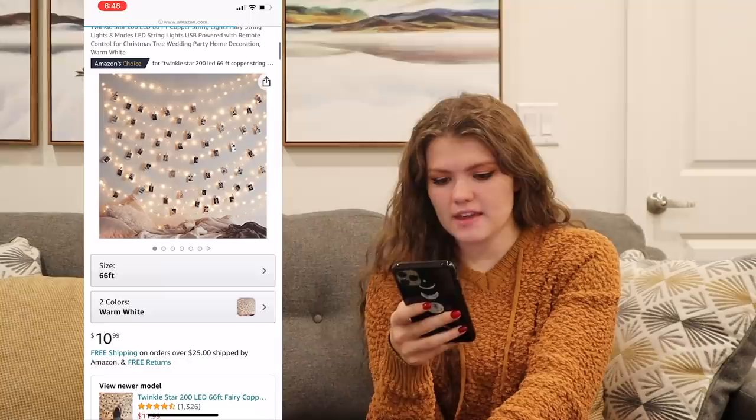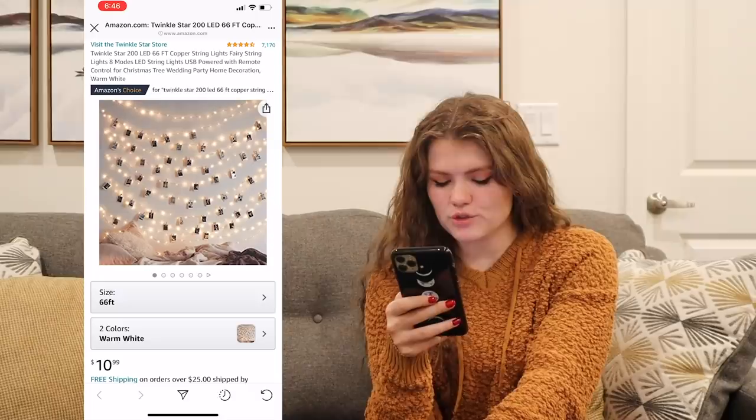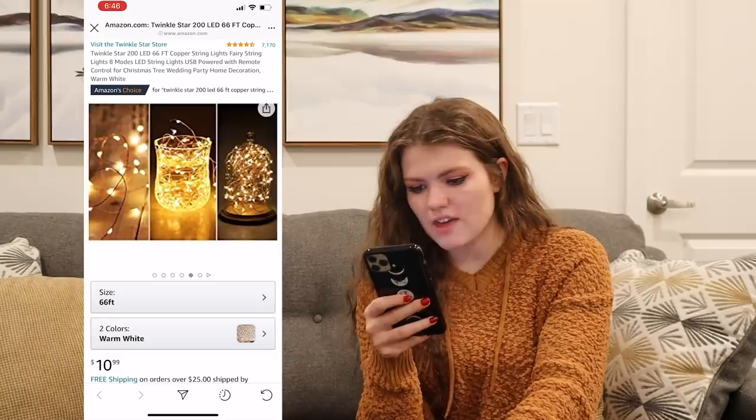All right, next up we have Lily, and they gave me a link to something that they've always wanted. Ooh, oh my gosh, this is so pretty. So these are fairy lights. Oh, I guess you can add it to your tree or you could put them on the wall and hang little pictures on them. I actually used to do that in my apartment. This is so cute. Okay, let's add this to the cart.